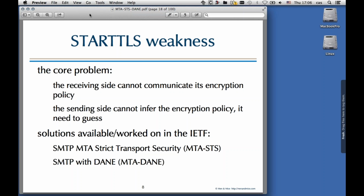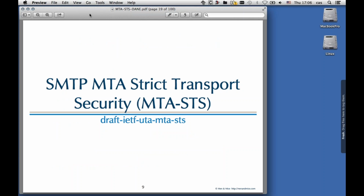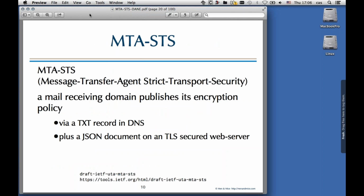So two solutions are available or being worked on in the IETF. The first one that we will look at is MTA Strict Transport Security, MTA-STS, and the second one is DANE. So first, have a look at the draft about MTA Strict Transport Security. Here, a TXT record is placed in DNS, and that TXT record signals to the sending side that the receiving mail server wants to do encryption. And in addition to the TXT record in DNS, there is a JSON document stored on a secured web server, which is or must be secured with transport layer security. And that JSON document explains further the policy under which encryption is available for these servers.